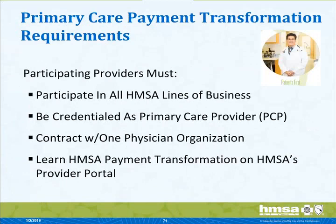To be eligible under HMSA's primary care compensation program, a primary care provider must be a participating provider in all HMSA lines of business: commercial, Quest Integration, and Akamai Advantage. Be a credentialed primary care provider in one of the following: general practice, internal medicine, family medicine, pediatrics, naturopathic physician, advanced practice registered nurse, or a physician assistant under supervision of a payment transformation eligible provider. Finally, program eligibility. The primary care provider also must contract with a single physician organization. The physician organization is responsible for working with their providers to ensure access to care and quality.